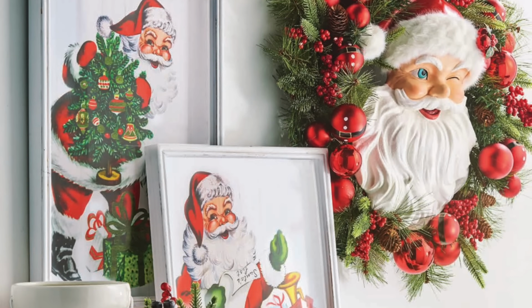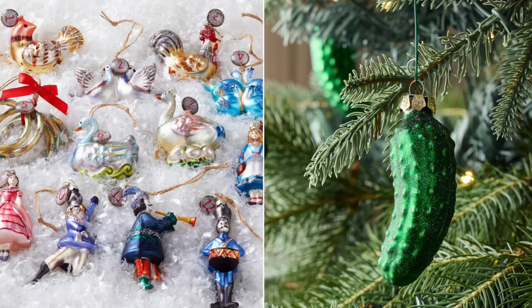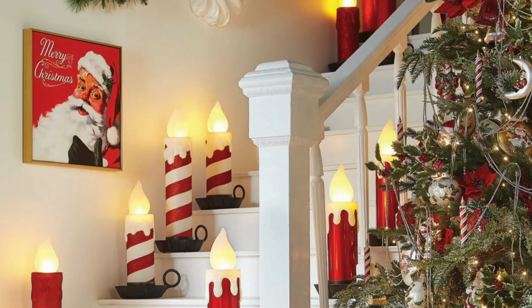Alright, we have finally arrived at what I believe is the biggest Christmas trend of this year. It's the retro and nostalgic trend, and it's absolutely everywhere. This trend has exploded, and you will see it taking over holiday displays and store shelves like never before. We are talking about old-fashioned Santas with rosy cheeks, vintage glass figurine ornaments, and the classic combination of bright red and green with fun stripes and swirls.